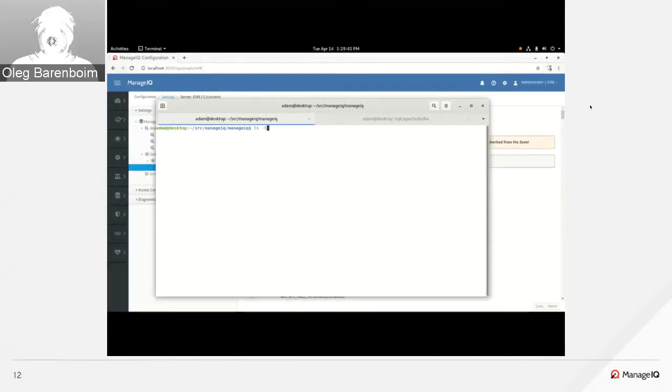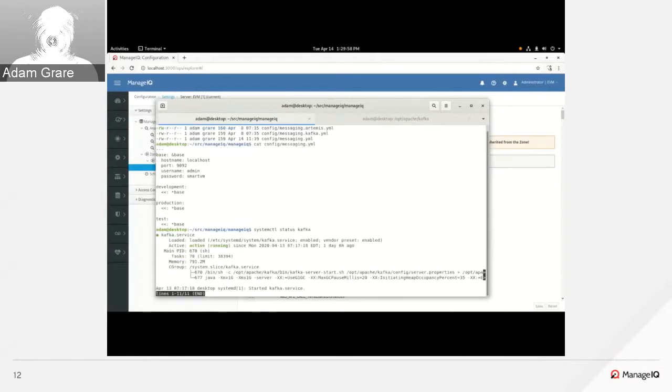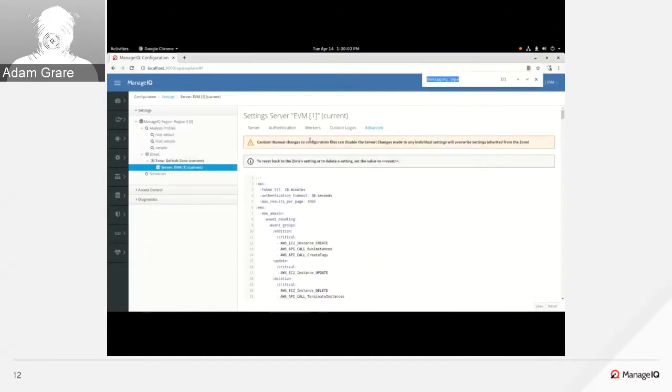So the first thing you need to do is check to make sure that you have your messaging config. So this is similar to the database YAML. We can use either Kafka or Artemis, and so by default, bin setup will configure Kafka for you. If your Kafka is not on this standard location, you would have to modify that. So make sure you have a Kafka broker running.